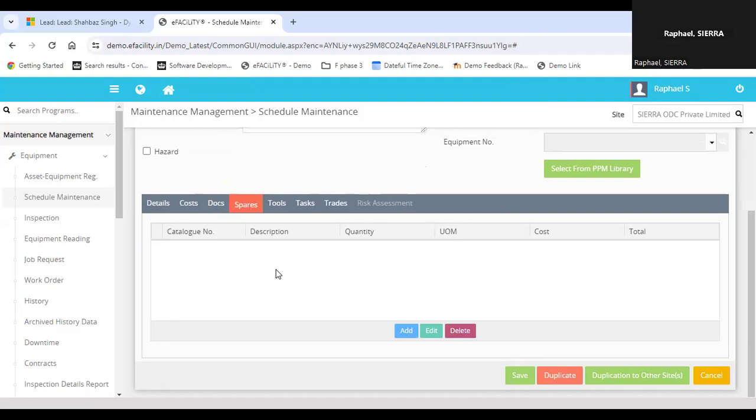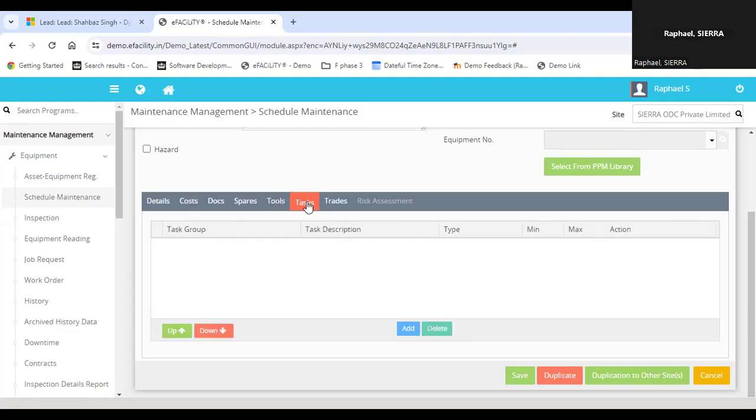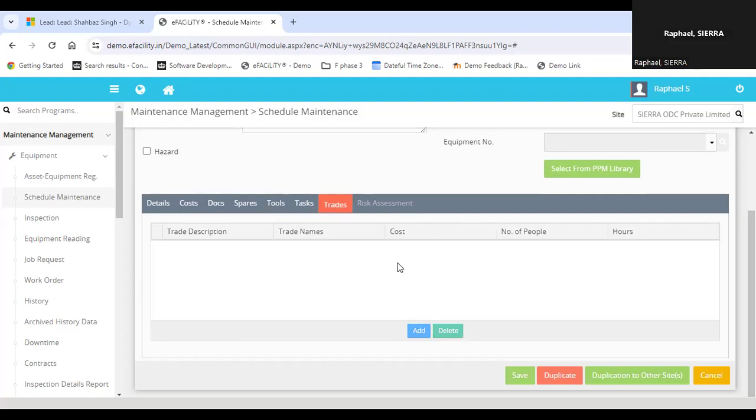You need an air filter, so that you are able to add it. Then in case, what are the tools required to do that job? Those tool details you can also capture against the particular work. And what are the tasks which need to be done? Who are all the tradespersons who need to work on this particular task? All that information you can capture in one shot.